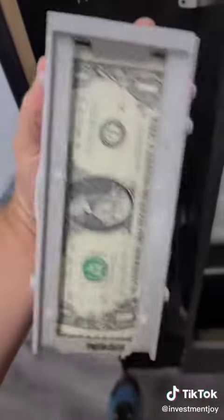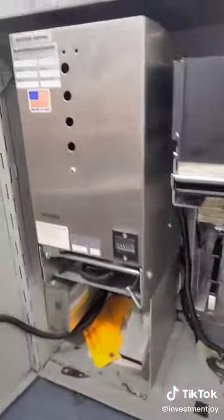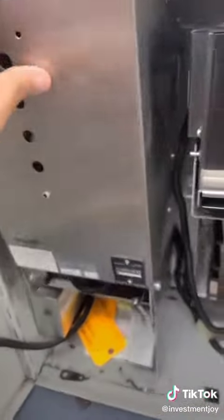Okay, now we're going to go and check the snack machine with candy and chips and stuff like that. That's pretty good. Not great. This machine never does as well as the pop machine out of the front. We're going to put those quarters in here. Oh crap, this isn't good. I mean, it's out of quarters, so we got to throw quarters in the machine really quick.